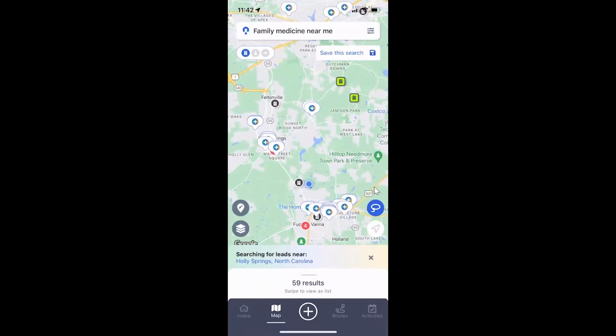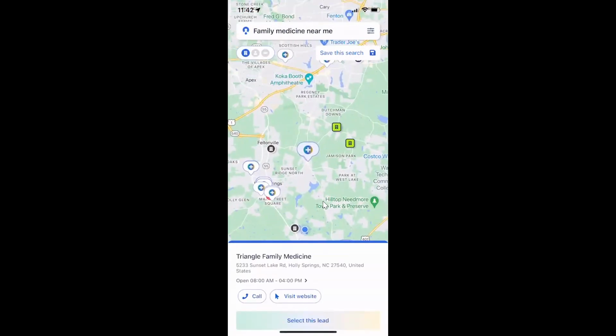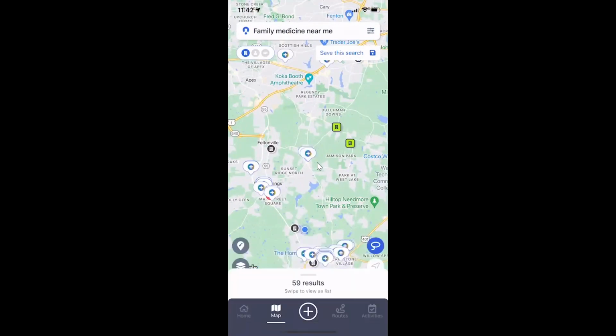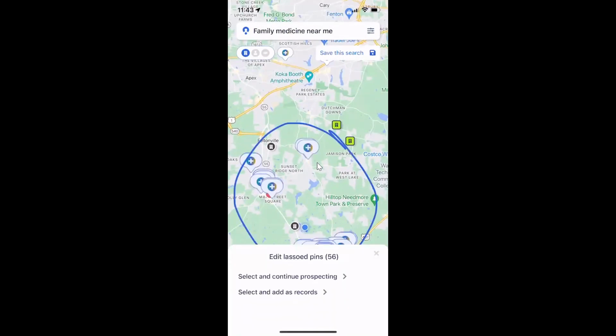And so I've got a bunch there, and I can go through these one by one, can visit the website. Maybe all of these are great fits. And I could grab the lasso there on the right and bring in all of these accounts just like that. Again, no typing.